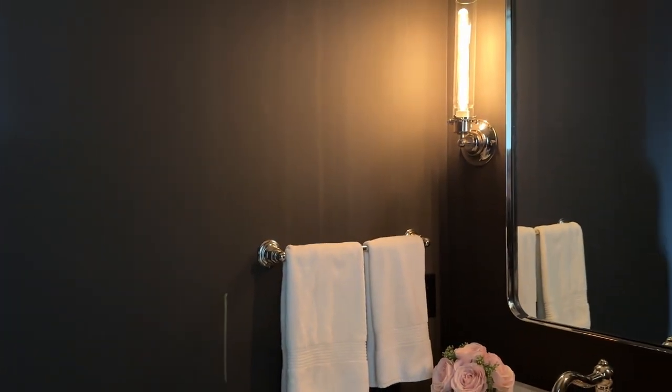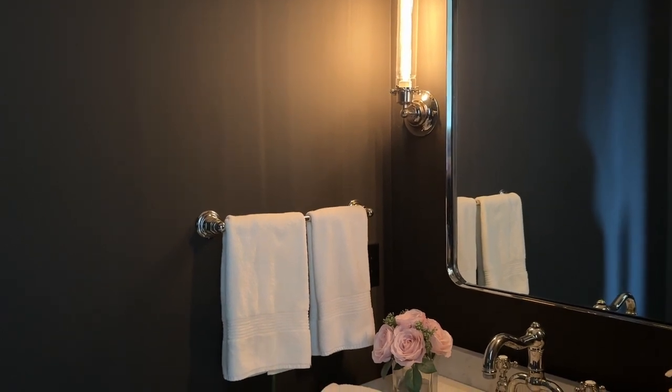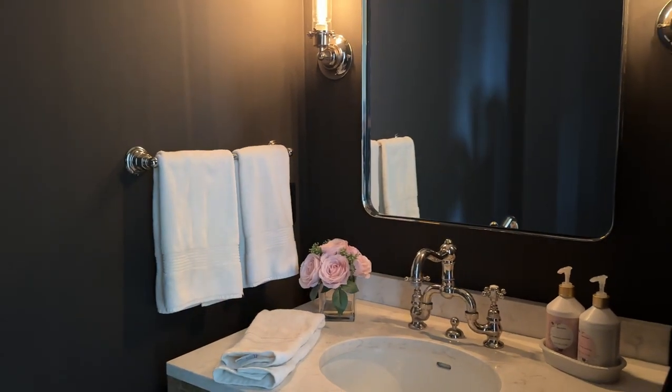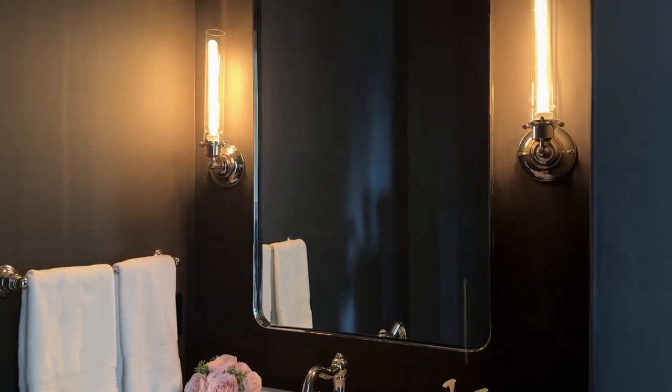I absolutely love this room being black, and it's kind of like a destination powder room. So it's great. This is the one exception. Occasional use rooms, in my opinion, are okay to paint completely black and dark.